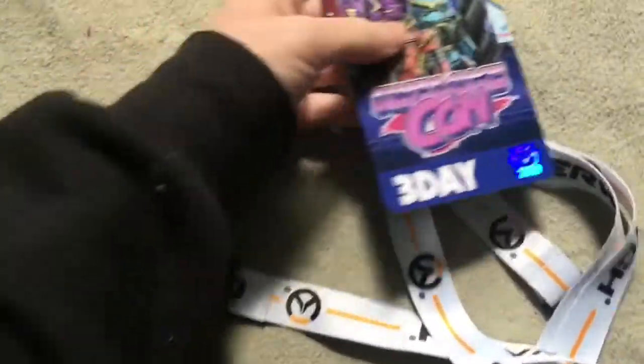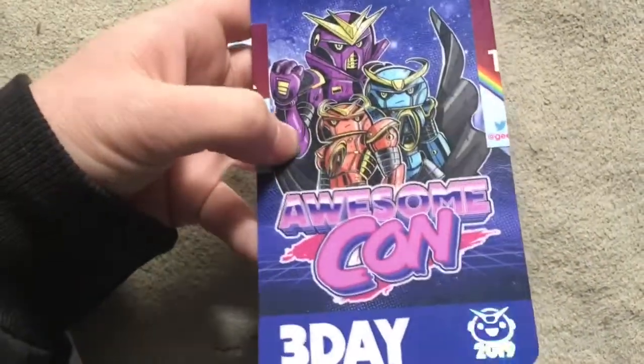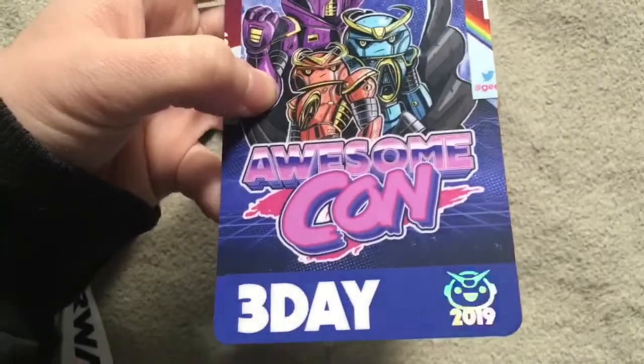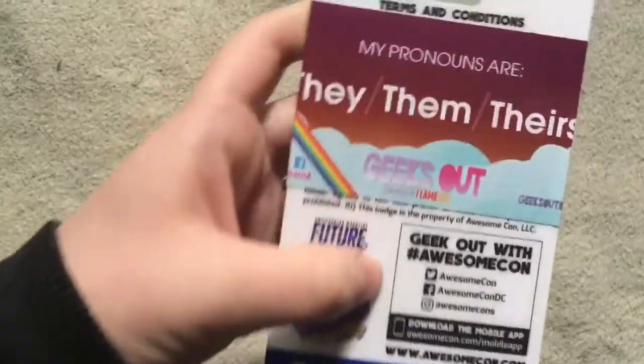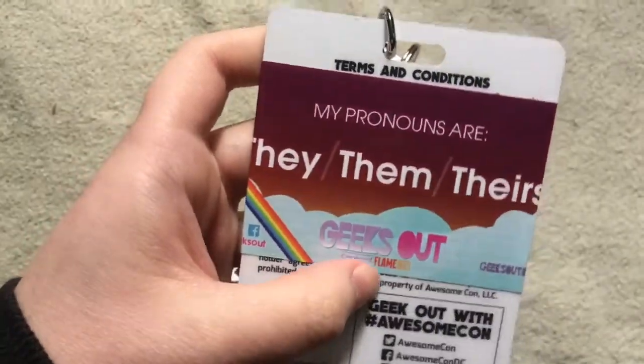Okay, here is my con badge. It's really cool. I like the shiny holographic 2019. I got this from Geeks Out. They had pronoun stickers, so I wore that all weekend.